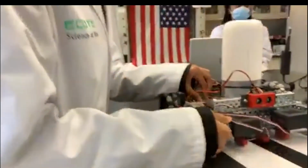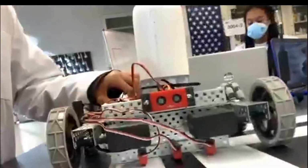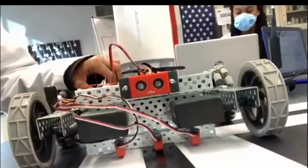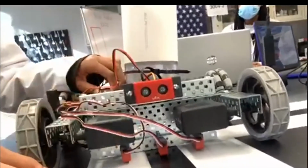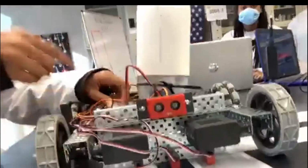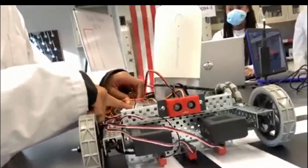This is our rover. Under here are the three line trackers that use infrared sensing to tell how light or dark the line is, so that the rover can follow a black line on a white surface, so hospitals can customize the track to any layout they want. And here's the demonstration of our rover.